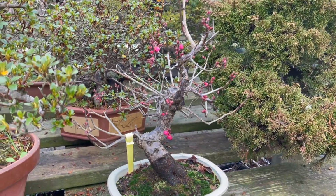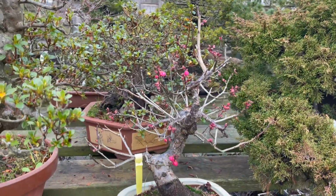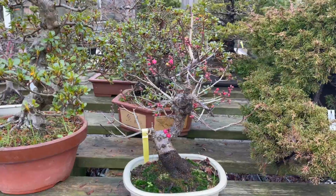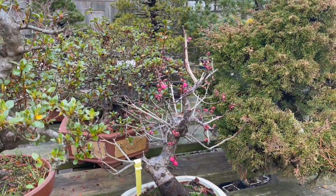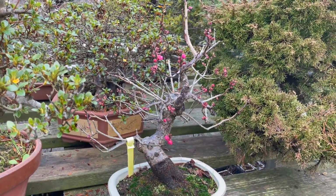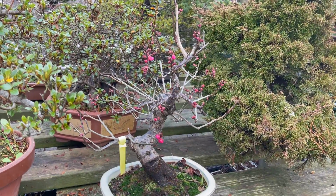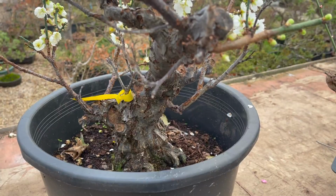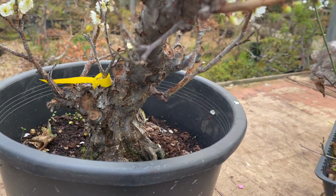In our whole nursery, I've only got this one and that big white one and the two which I'm experimenting with. So as I say, it is not an easy tree for beginners. It's an extremely difficult tree to grow. And with that, I will go back into the greenhouse and show you a few more pointers about the Prunus Mume. So here we are again, showing you close-ups.